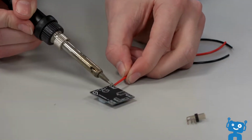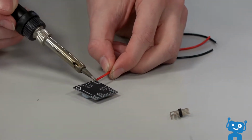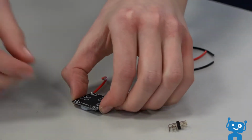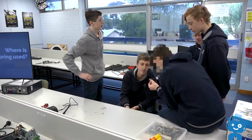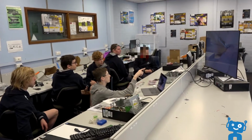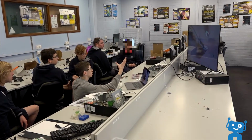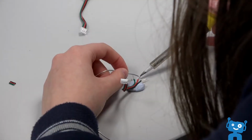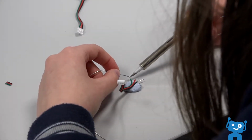Yeah, place it down, heat it up, like that. Okay. So that's a good joint. Ish. I'm sure some of you could probably do some better soldering. Bend the pins to about a 45-degree angle so that they don't fall out. And then just solder. Yeah, and then you solder all 3 pins. Put that over here.